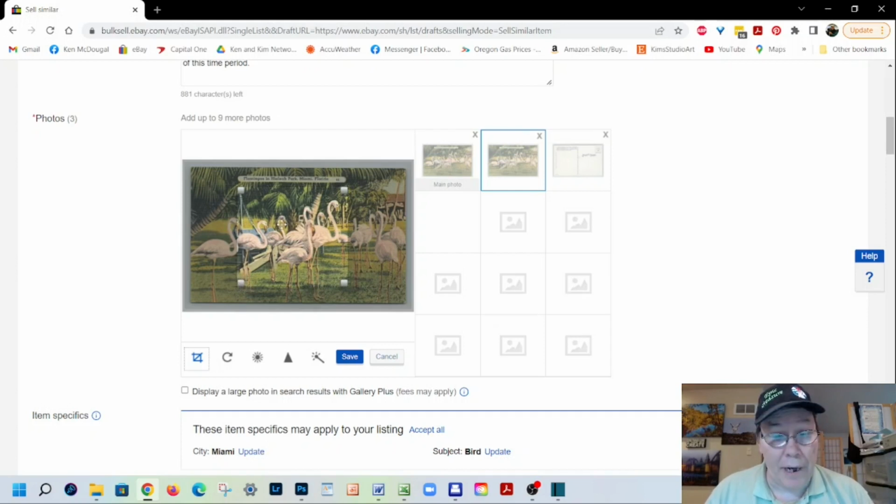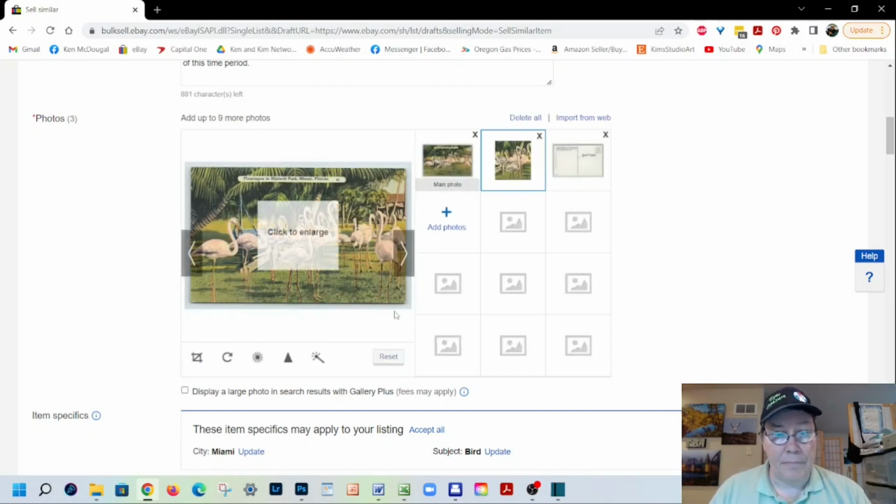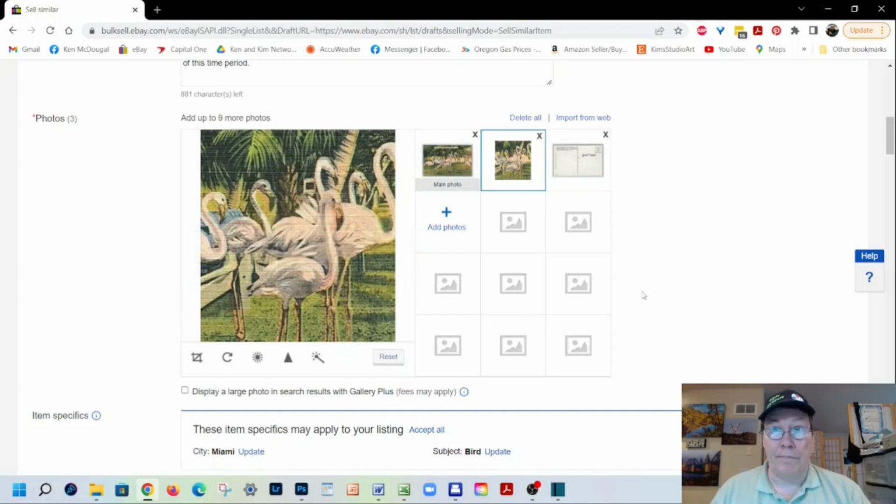If you want to move the box, you just click in the center and hold it down. You can move the box anywhere you want. See, I can move it over here, I can move it over here. You can move it down here, wherever you want it. And let's say you wanted to highlight that. And you do that. And then all you got to do is hit save. Just click on save. And boom, there's your zoom right there.